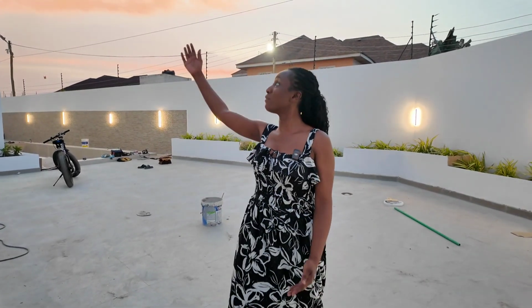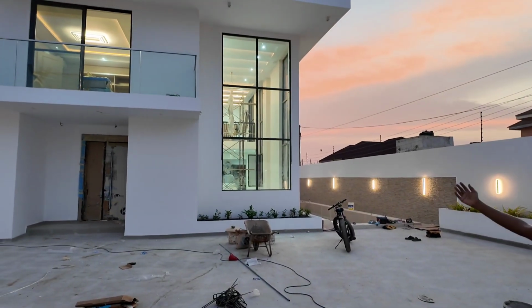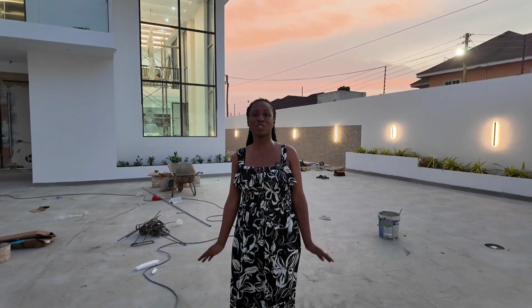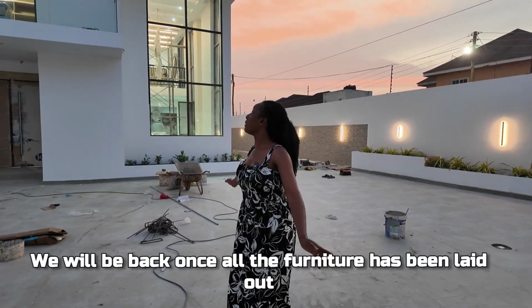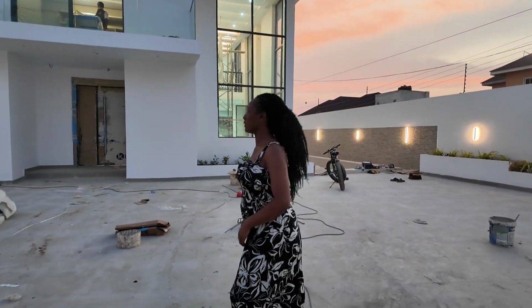Today we are in East Legon Hills and we are at this amazing development, which is still under construction, but the developers have allowed me to come and have a look whilst they're doing the finishing stages. We will come back once it's finished as well, but I wanted to show you guys what an amazing project this is. Let's have a look around.